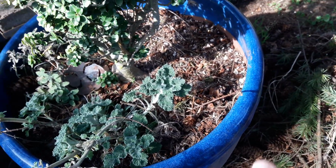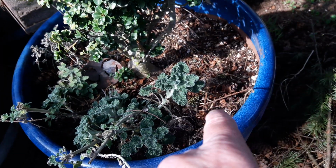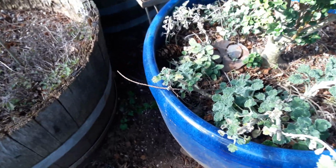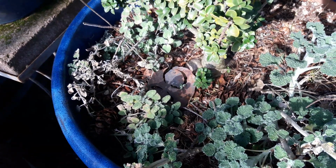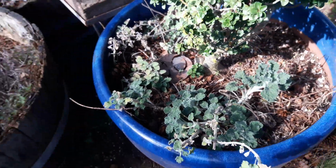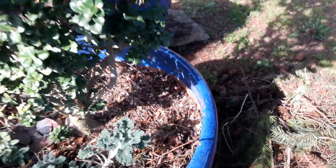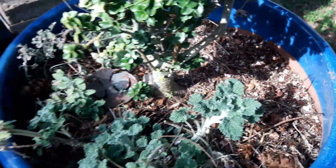I also have little emerald tiara hostas here. It's a little dwarf hosta, so that will come up later. And then over here, I've got a nepeta. It's a small nepeta. It was a seedling, actually, that just came up and I never dug it out. One of these days, I will redo this and probably separate everything. This probably needs to be repotted, because you can see how far down this soil has gone. And I've even added compost to it.